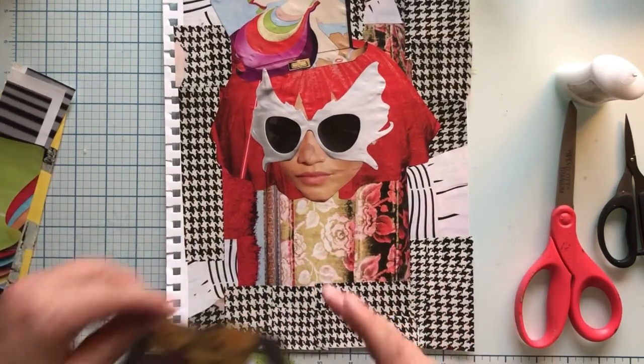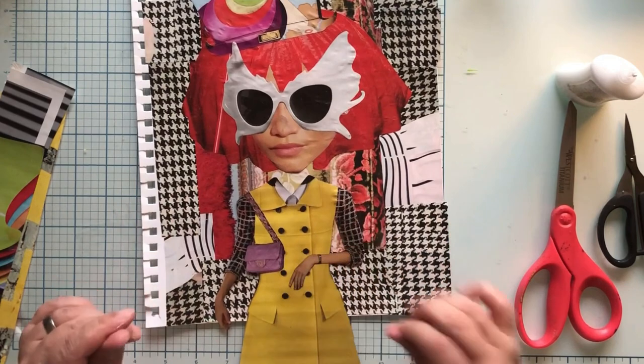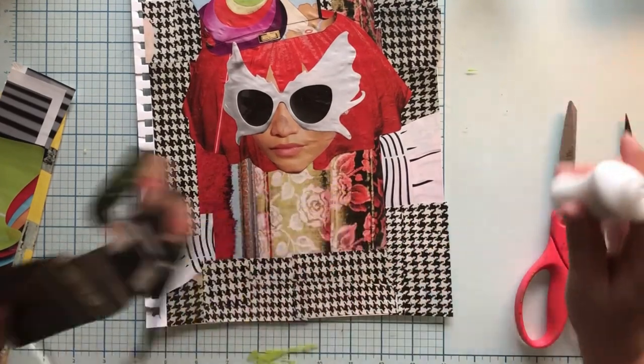There we go. And then we're going to stick her little weird arms here.